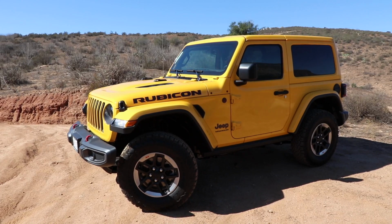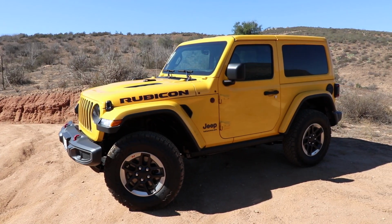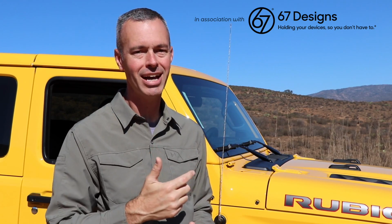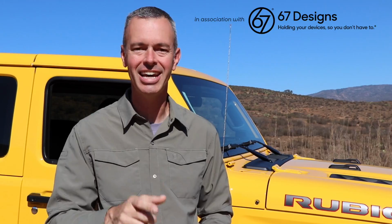There are quite a few small little details that I just was not aware of before we bought this brand new Jeep Wrangler Rubicon 2-door JL until we got it home, and my wife had had it for a little while. So I'm going to share all those little details along with all the other specs about this brand new Jeep with you here today. Stay tuned.